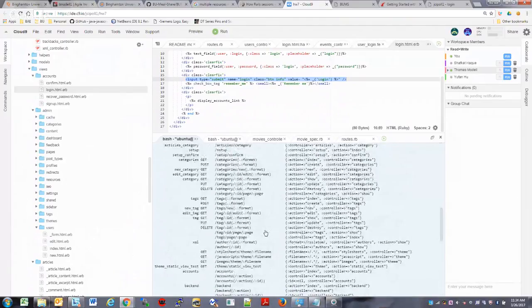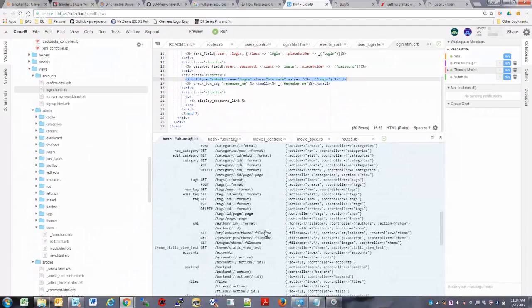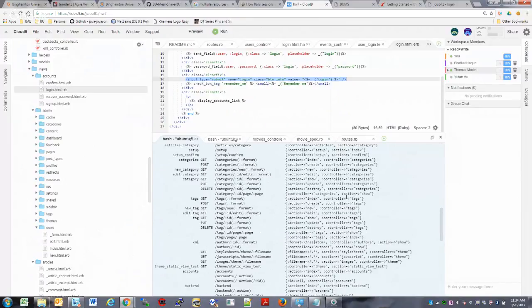So this is under accounts. Yep. Do they not even have verbs for accounts? Well, we're using login instead. Sorry, no, we're using users instead of accounts. Yeah, I'm saying their accounts don't have any verbs next to them. Their account routes. Gotcha. Yeah, you are right.